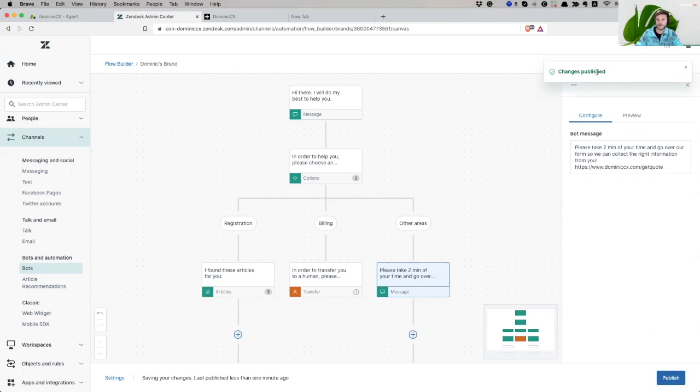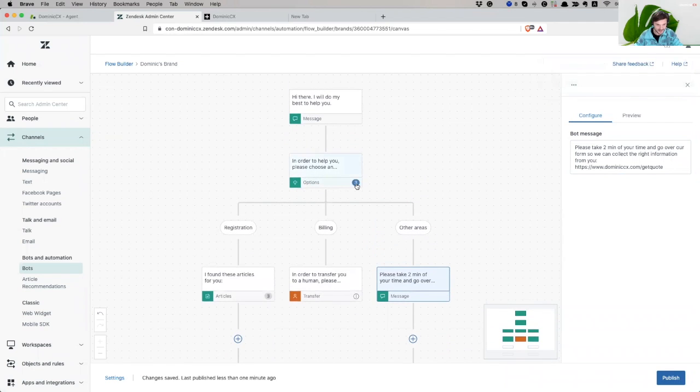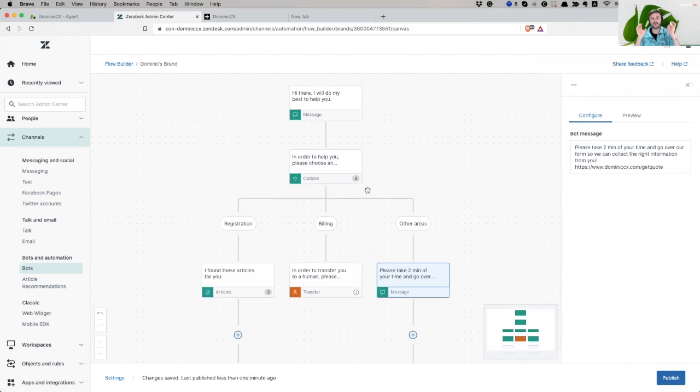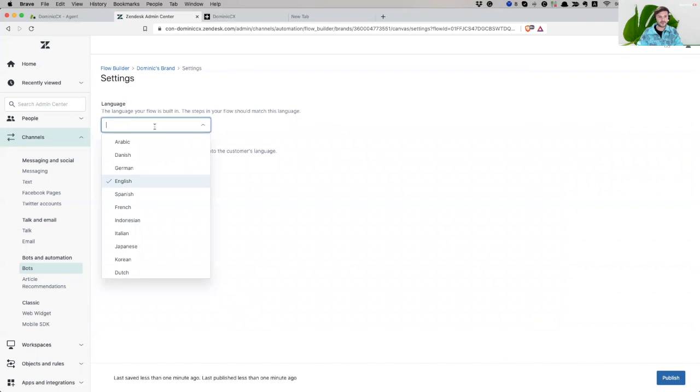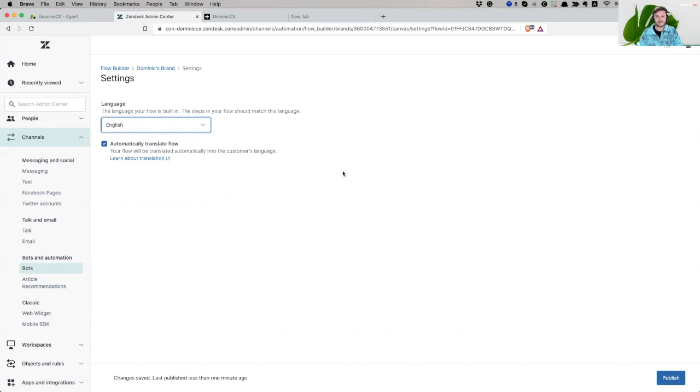All right, changes submitted, which is amazing. So we did it. We recreated it from scratch. Now, if you are offering support in multiple languages, you have to go to settings in here and enable automatically translate flows. And this does translate these for you. They work very well. I've tested it out. The default language you have to choose, which in this case is English.